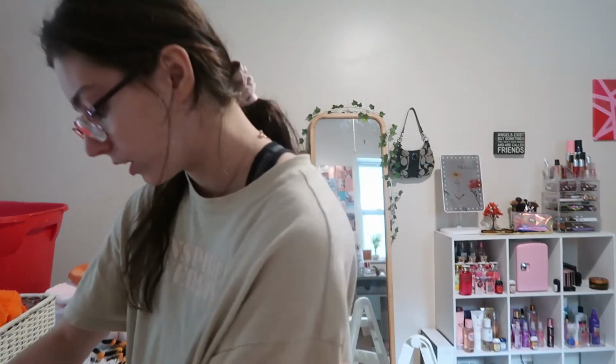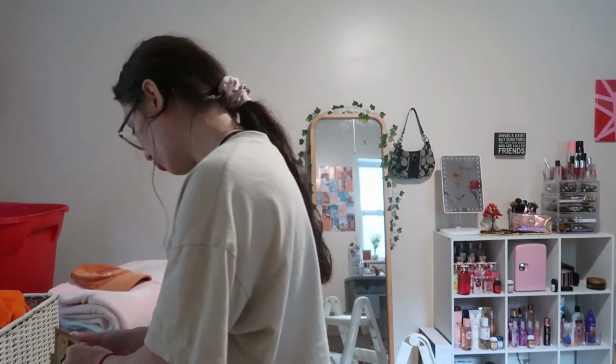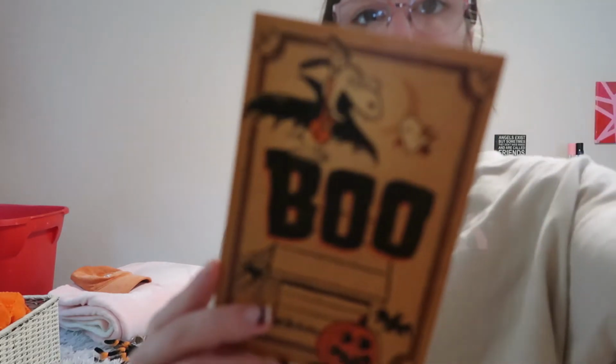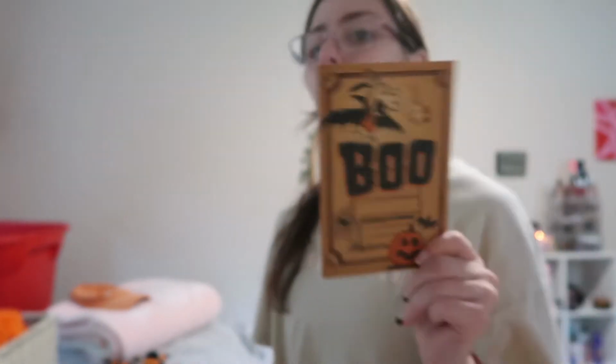Oh, I have this one. This Snoopy card, actually, from my mom, that I was going to send to my friend, but she's never sent me a Halloween card, so it's okay if I don't. I can just tell her something on social media. But yeah, I might decor with this one. It's a little Snoopy card, so cute.